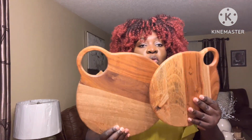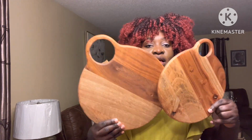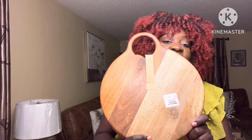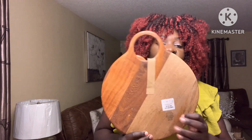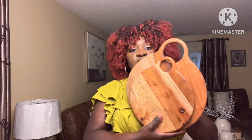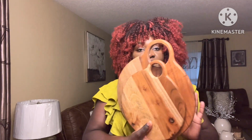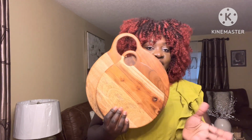Love this. Also, I picked up this set of cutting boards. Again, if you watched my last video, they were there, and this was a set, and it was $16.99. Again, this came from Home Goods. They are screaming fall. I love the texture. I love the color. Again, in my kitchen. I love that.